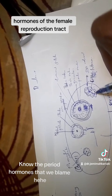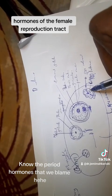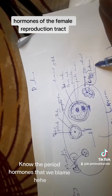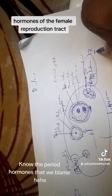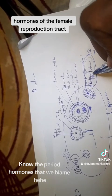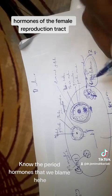So that progesterone is what maintains the second phase of the menstrual cycle, and after that it's actually what supports the pregnancy in this corpus luteum for the first 12 weeks. So if at all there's no pregnancy, then this will shrink, and then you will have a withdrawal of both estrogen, remember from out here, and progesterone, and then you will have your flow.